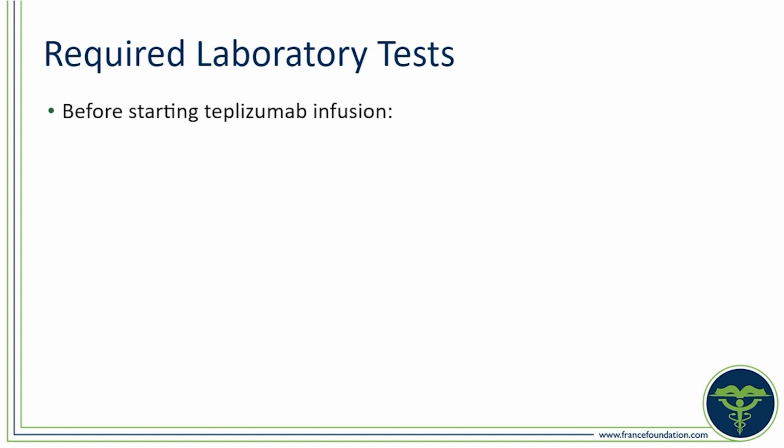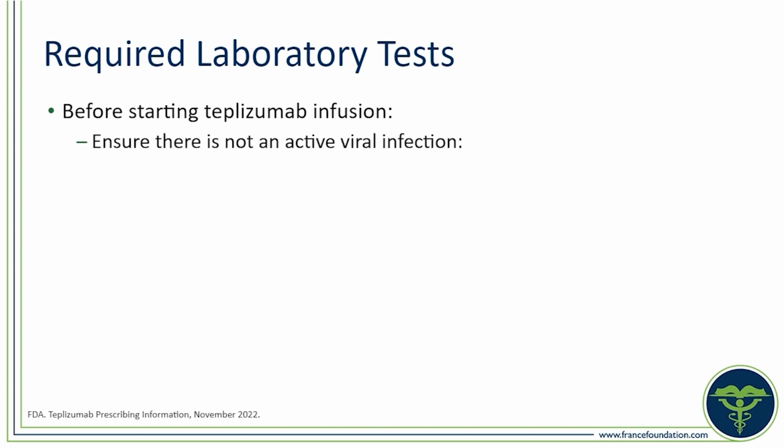When we are giving a patient teplizumab, we need to make sure that they do not have any evidence of an active infection, because we want to make sure that while their immune system is undergoing immunomodulation, they are not at risk for an infection. In order to do that, we take a very careful clinical history. We include in that clinical history a vaccination history and make sure that all the vaccinations are up to date per the CDC guidelines. We do laboratory tests to exclude infections that may not always show up symptomatically.